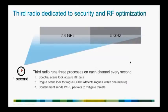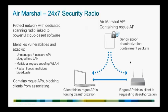The third radio is something that's new to the Meraki solution and is dedicated to security and RF optimization. In fact, it's looking at both bands and running 3 processes on each channel every second across those bands. First of all, it looks at raw RF data using spectral scans. And then in terms of providing security, it looks for rogue SSIDs, it'll detect them, and if you want to, you can optionally have them contained automatically and thus mitigate threats automatically, or you can go into the dashboard and manually contain rogue SSIDs or rogue APs when you evaluate an event and decide that it is a threat that should be mitigated.